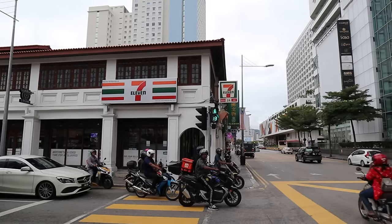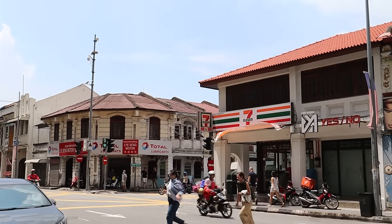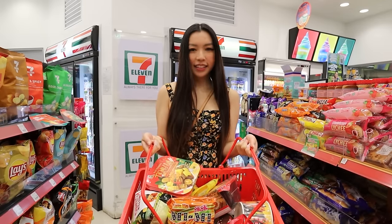We've been seeing a lot of convenience stores here, so we have to check out our favorite one. We'll be reviewing a 7-Eleven in Penang, Malaysia. So let's makan. Makan, baby. Makan, let's go. 7-Eleven.